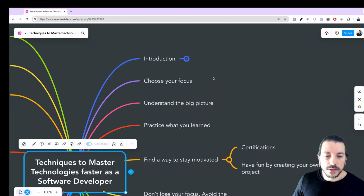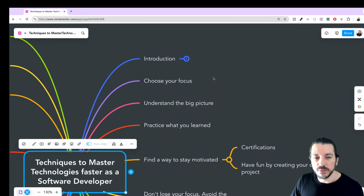So set clear learning goals, and you can use the SMART methodology. It can be specific. Let's suppose you want to learn the main services from AWS, and you can put a specific goal that you want to get the AWS certification, and measurable. So you will get the certification in, I don't know, 5 months or 3 months, whatever fits in your schedule.